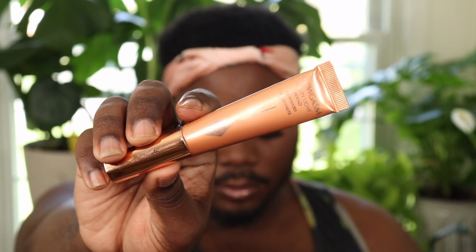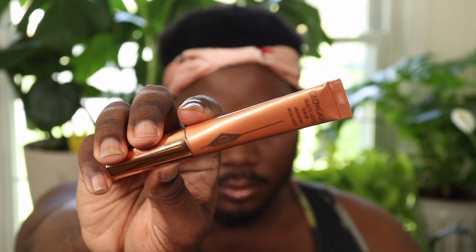Next product is a highlight that I've been loving ever since I bought it, I want to say like a year ago. I've been loving it as a blush topper and as a standalone blush and a highlight because it's a multi-purpose makeup product. What I'm talking about is the Glowgasm Beauty Light Wand from Charlotte Tilbury. I have it in the shade Peachgasm. So that's what this looks like swatched on the back of my hand. This is beautiful. I actually have a backup of this one because I like it that much, and I've been using it ever since I bought it.